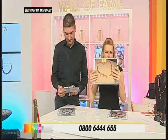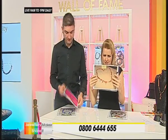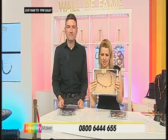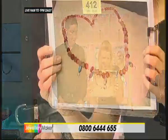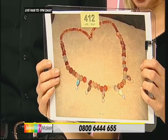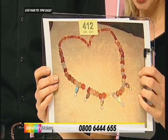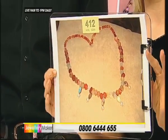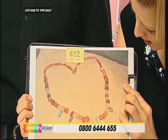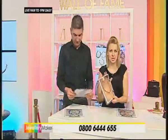Hello to 412, who is Leslie Ann Dixon. Congratulations to you in the Isle of Man. Yet another on my stash using copper wire charms. Congratulations, Leslie Ann. I like that colour. Oh, they're lovely. They're lush. Congratulations to you.